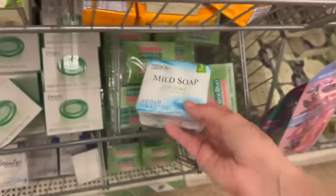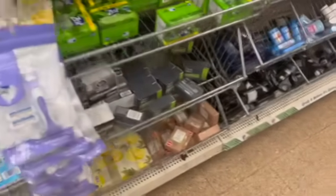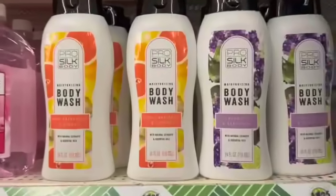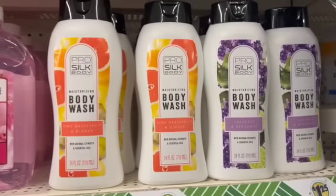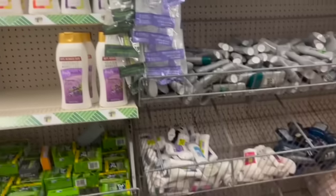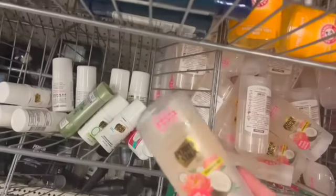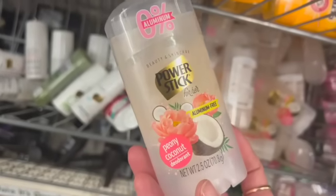This is mild soap. This is so pretty. They have Dove for men. Wow, look at these body washes. They look like dupes to something, but I can't quite put my hands on it. But they look like, oh, what's that brand? I don't remember. And look at this power stick. Peony coconut? Ooh.